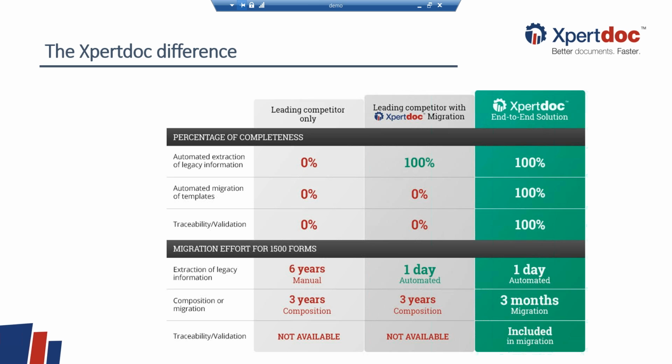Now, typically what you find, as I said, many of our competitors, well, all of our competitors, basically handle the conversion of your legacy templates from your current environment into solution by throwing bodies at it. Now, if we take an example on the left, and I'm going to, just to speed up, move here to the bottom half of this graph, we take a migration effort of, say, 1,500 documents. The extraction of that legacy information, and this is based on a true project, 6 years of manual effort to convert all your existing templates from the old, where they are today, to a new system. 6 years. You can imagine the cost on that, because those bodies aren't working for free. Look at the far right column of ExpertDoc. We're able to do that same effort in 1 day in an automated fashion.